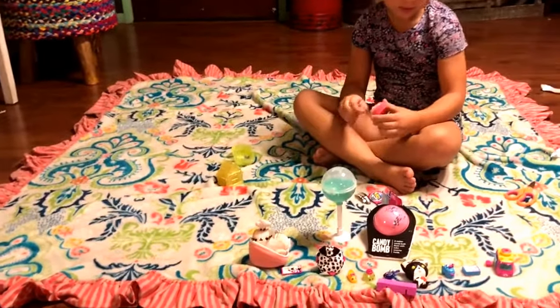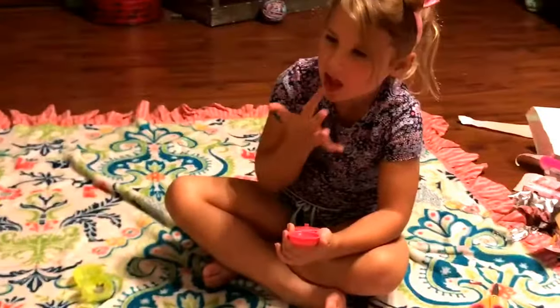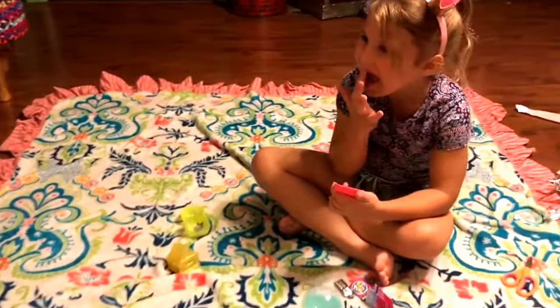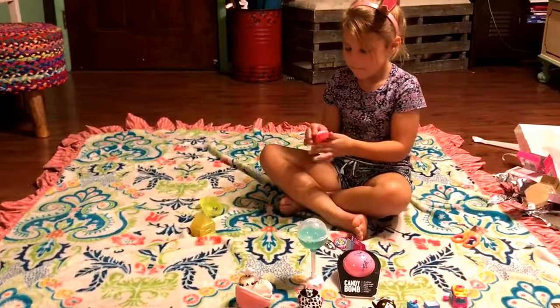Okay, so let's check this out. How does that open? This is like a cupcake lip balm. Oh, it's like this. Oh my gosh. That's really cool. Nice. What does it taste like? Smell like, I guess. Like cupcakes? Oh, that's super cool. That's awesome. How's it feel? That's pretty smooth. Yeah, pretty smooth. Nice. It's plenty big. There's plenty in there.